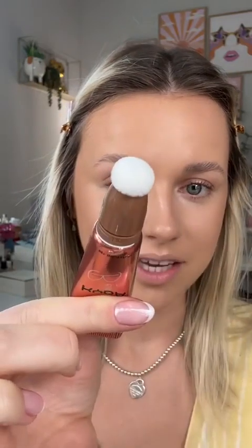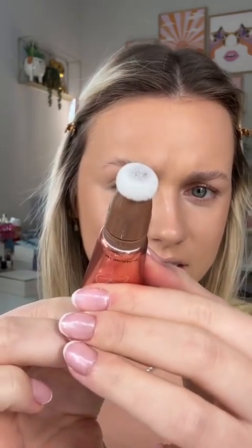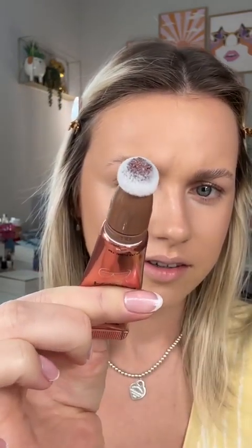Look what I found. Does that remind you of something? I found these on Amazon, and they were literally only $10. They even had a shade Pinkgasm, but it was sold out. It is literally the same applicator as Charlotte Tilbury. I actually don't know what color I got. As you can see, it's like a very pretty mauve color. But let's see if it is actually a dupe.